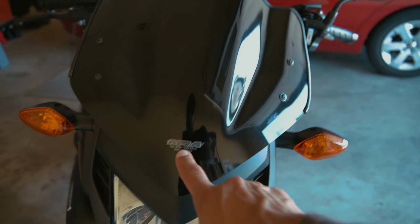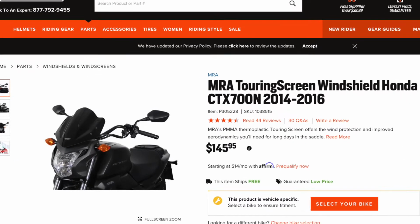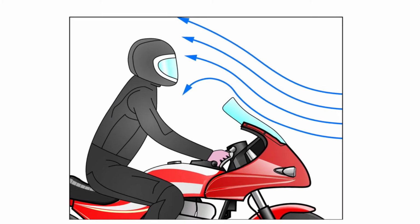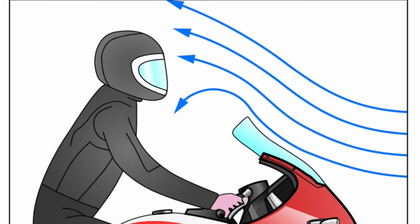And I also added this small little windshield. The windshield is from a company called MRA, bought it online, super easy to install, put it on myself. Same thing with the Throttle Lock. With the windshield, mostly what it does, it protects my chest from the wind. So instead of the wind hitting directly on my chest, it'll go straight up and hit the helmet. So it kind of keeps me a little warmer when I'm riding in the wintertime.